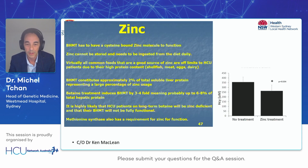I'll just quickly mention zinc here. Zinc's probably an important cofactor, just like vitamin B12, folate, and pyridoxine. Zinc is probably an important cofactor for this BHMT enzyme, which is the one that utilizes the betaine. So good to make sure your zinc levels aren't too low as well.